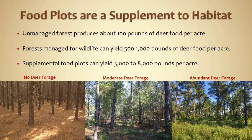So that just gives you a comparison. If you're in a typical situation, the property isn't managed, you're getting only about 100 pounds per acre. You can get 500 to 1,000 when you start managing the forest for wildlife habitat, and then supplement that with your food plots. And now you are creating a situation where you are truly improving diet quality, and you can expect to see changes in the deer herd. Again, based on your objectives. It may be to raise the carrying capacity so that you have more deer. It may be from the perspective of I want to increase deer quality, body size, antler size, etc. Those are generally the steps you'd have to take to see that type of return on your investment in the deer herd.